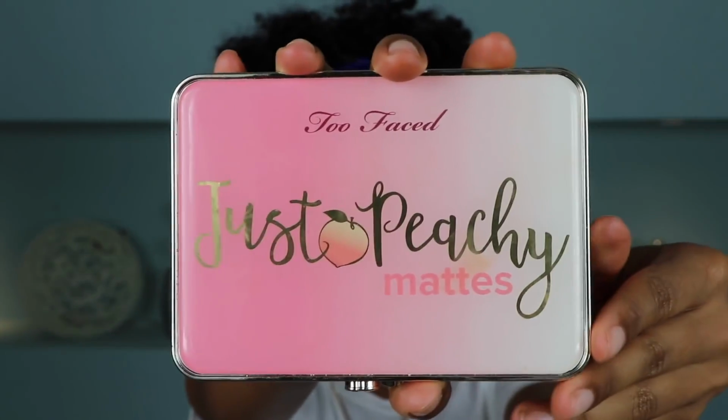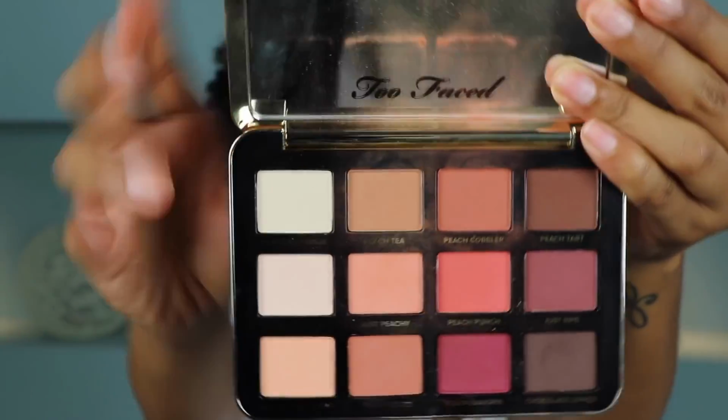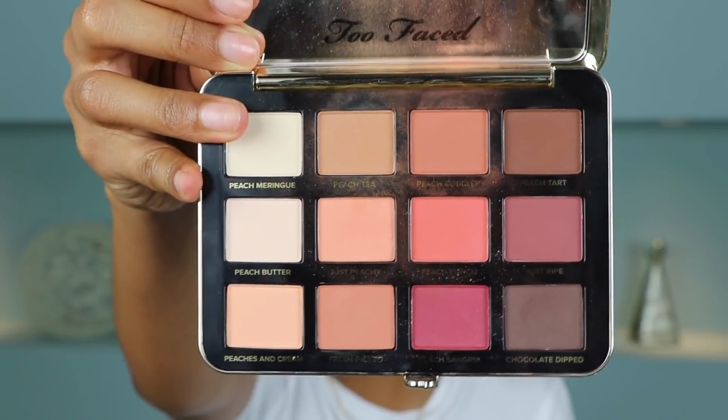Okay, so now for eyes, I am going to use one of my all-time favorite palettes of life. This is also by Too Faced, and this is their Just Peachy Matte eyeshadow palette. It's so bomb. This palette is just pure matte eyeshadows, filled with all types of natural looking shades. You've got your browns, your peachy, and a little bit of purpley maroony goodness in there as well. This is one of my go-to palettes if I want something super simple, super easy.